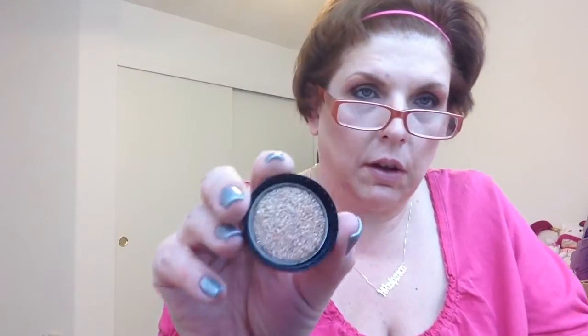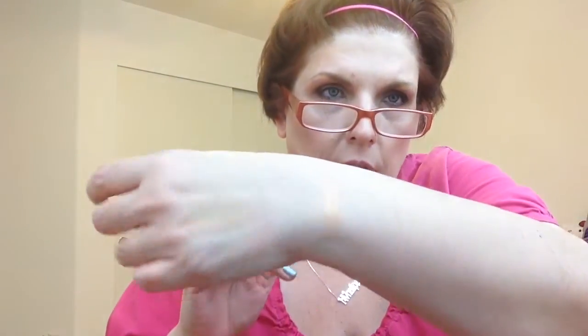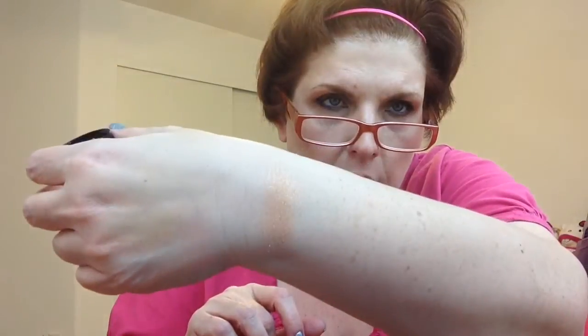Ooh, this looks like one of those L'Oreal Infallible eyeshadow type pots. Oh, look at that. Can you see that? Let's try this. It is kind of chunky. Let's see if we can get it. There it is on my finger, and I'm going to swatch it here. So there is the shimmer. It says it's a pigment, but it is kind of chunky. I'm getting little glitter particles, but it is a very, very pretty color.